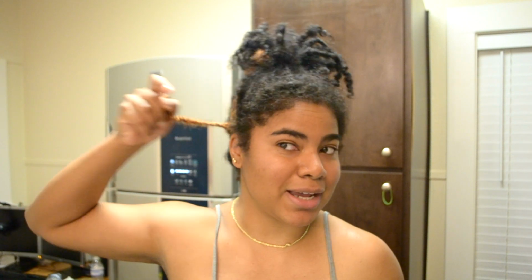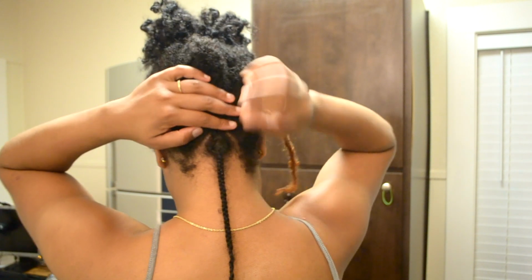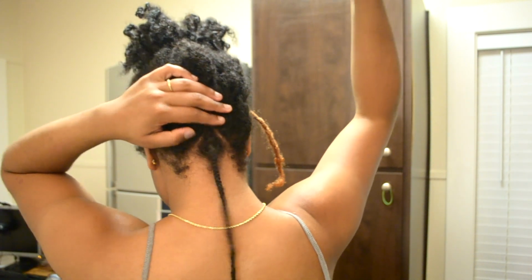I kind of wanted to touch it up with some color so I can kill two birds with one stone, wash it and dye it, and also show you guys how I dye my hair and my colored side. And I need to redo my rat tail because it's looking real frizzy. Oh yeah, I'm gonna show you how to dry my hair and how to take care of my curly ends. So yeah, it's gonna be a long video.